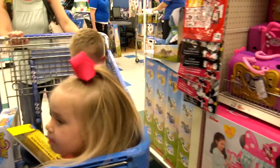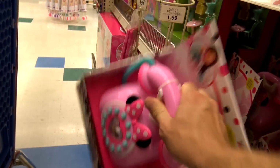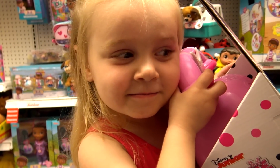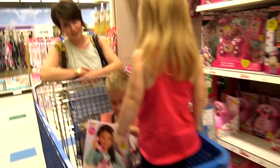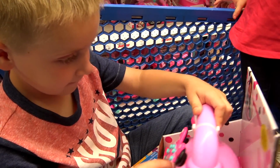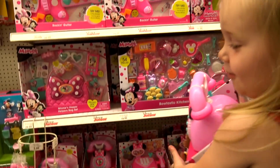Ava, this is your section. Some Minnie Mouse stuff. Look at this. Look at the telephone. You make a phone call? It's strapped. You can't open it. Who are you talking to? Gigi. I'm gonna call someone. Who are you gonna call? Their phone number is 1-865. Hello, who's that? Oh, hi, Mima. I better not get a bill for that.